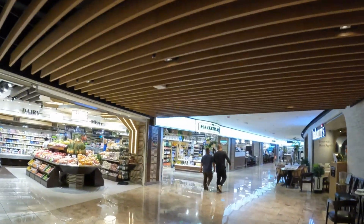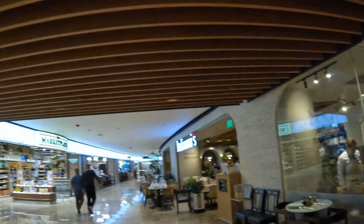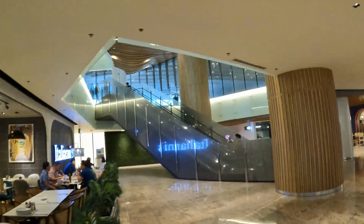Especially the Ayala Mall, what is it called, Greenbelt, where I live. There you can mostly move through the malls to get almost a kilometer or two in the direction you need to go. So we get a fancy supermarket here as well. Yeah, we're on the ground floor. Let's go up. Let's see what's there.